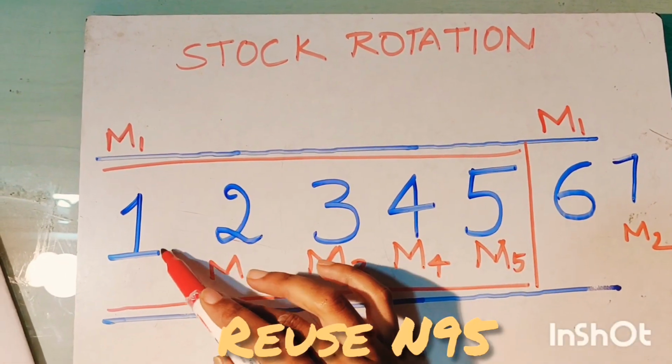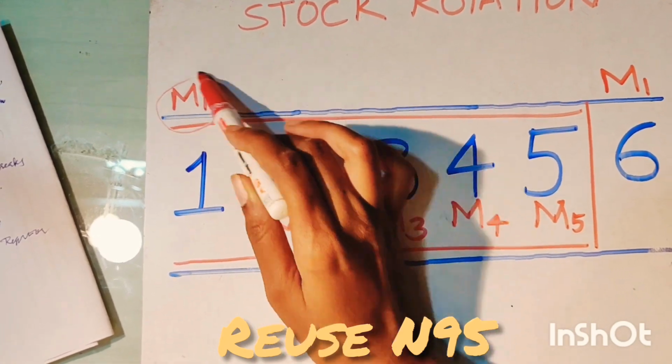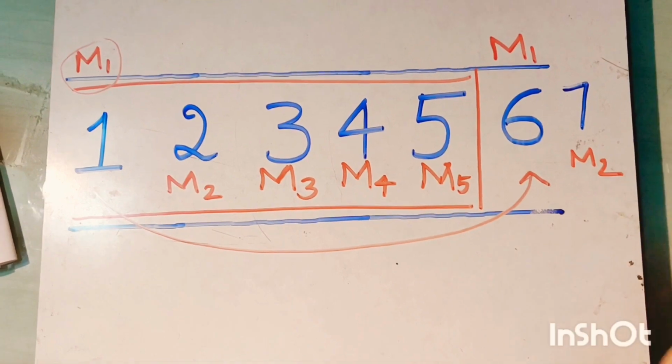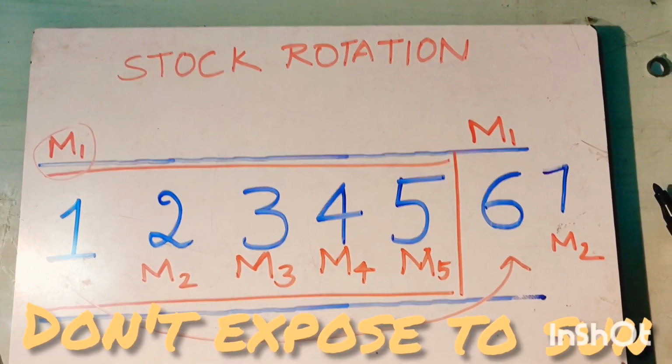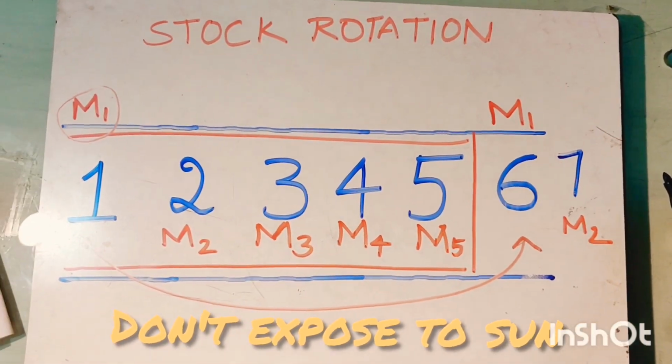Suppose, consider day 1 to day 5, you're using a mask 1 on day 1, you have to reuse it on day 6. Till then, keep it in the original packing or a paper bag, and do not touch it. Do not keep it in a moist or extreme temperature environment where there is a potential source of contamination and a chance of your N95 getting hampered.